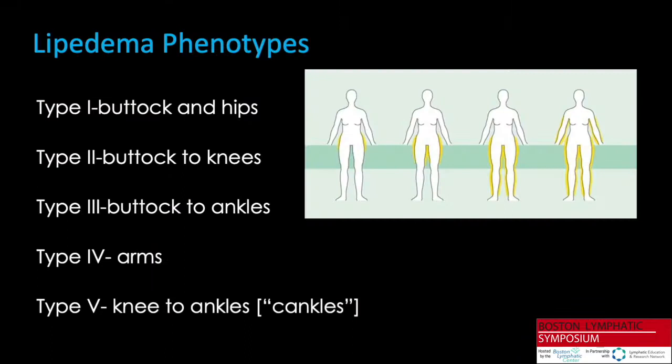You should be aware of lipedema phenotypes or characteristic somatotypes. There is a type 1, which is localized to the buttocks and hips, a saddlebag deformity, if you will. Type 2, buttocks to knees, as seen here. Type 3, buttocks to ankles. Type 4, the arms. And type 5, the knees to the ankles, referred to as a cankle somatotype. I'm just going to go through some examples of all of these.